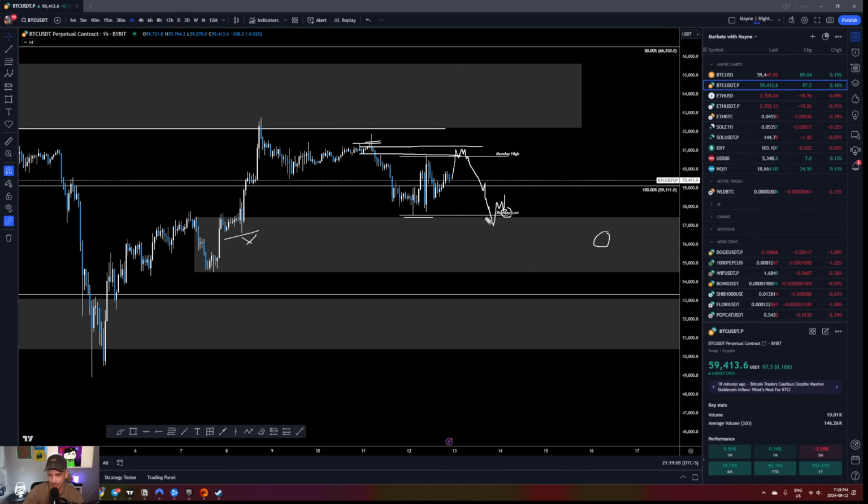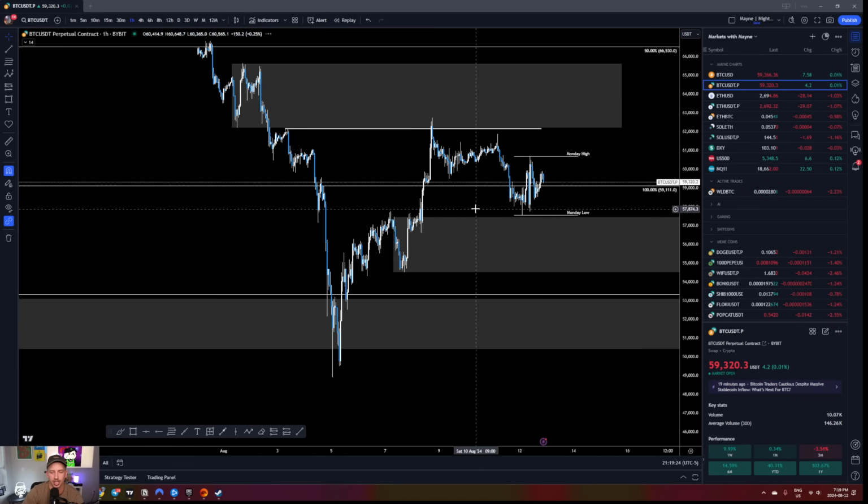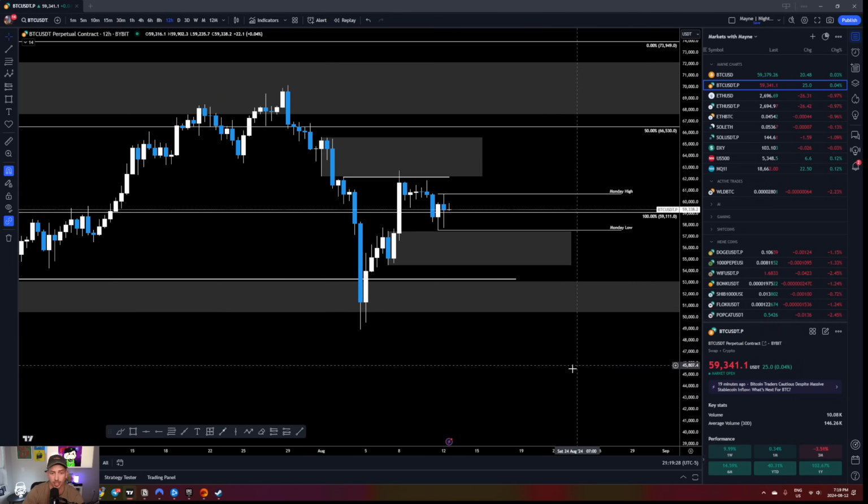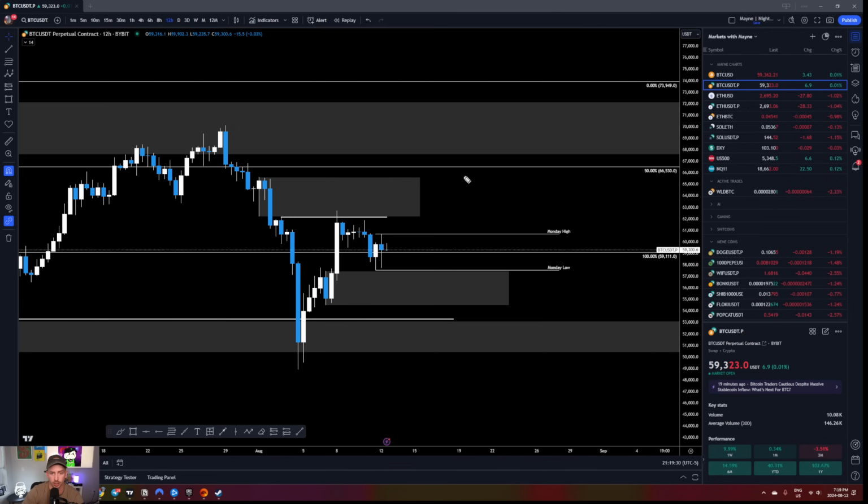If this type of PA plays out, instead of having my stop down here, I could initially have it here like I do now. But if we get some sort of Monday low deviation play, you're going to be able to get in with a much tighter stop, much better risk reward. And to be honest with you, if we get something like this play out on the H12, I think the target becomes here, right?